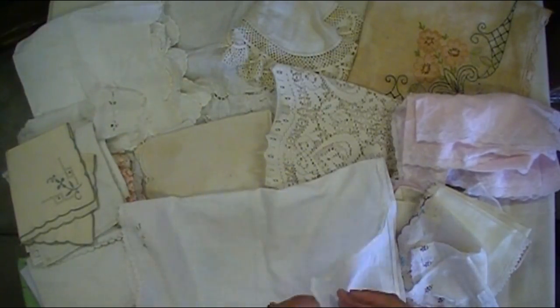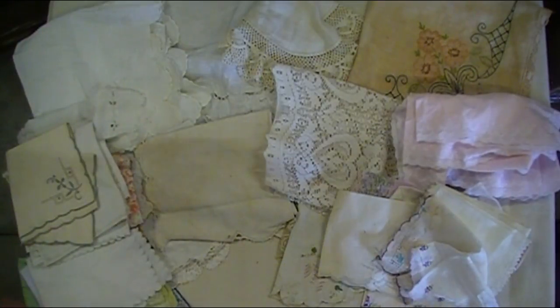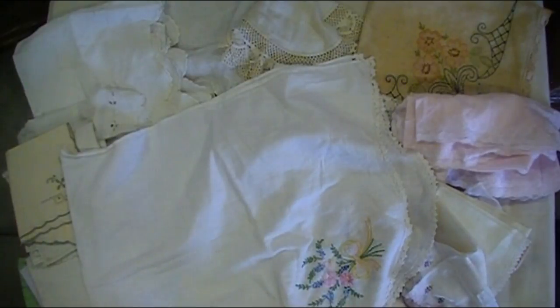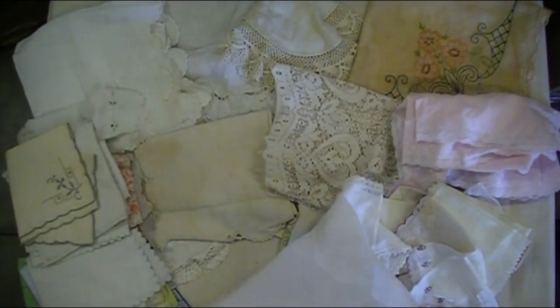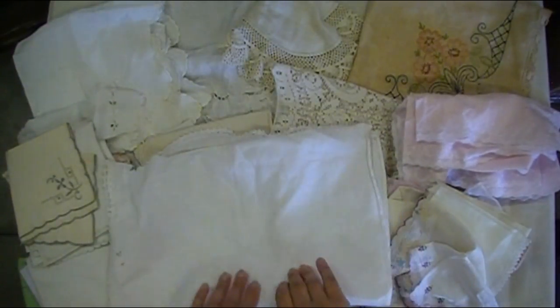I'm not picky as long as it's pretty and it's the stuff I like to work with. So here is another table runner. I tried to separate all these for the first part of the video. This was $1, as you can see by the little sticker here, which I thought was reasonably priced. She had a couple really pretty quilts that I wanted to put my hands on, but I don't know.